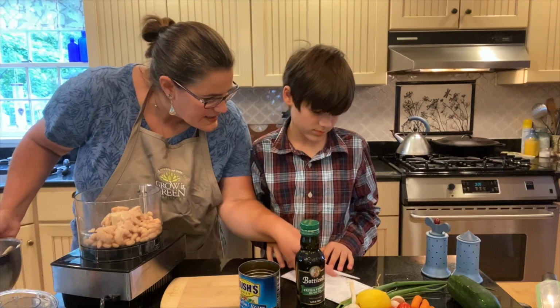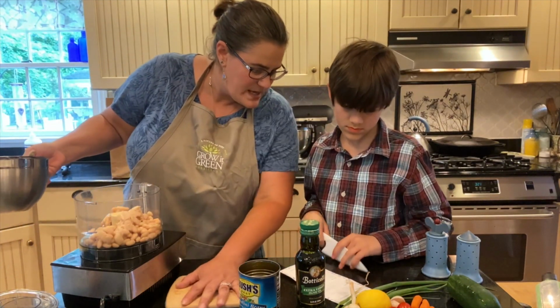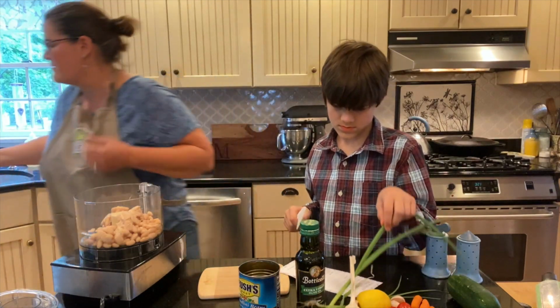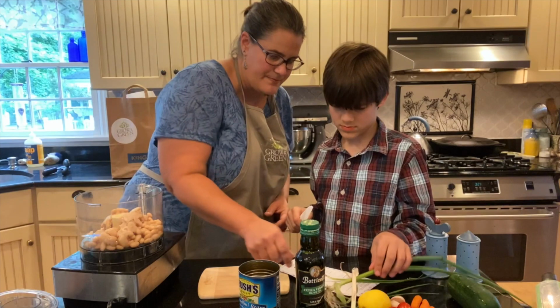What does it say? It says trim about 1/2 inch from the root end of the scallion. Where's the scallion? Yeah, let's do the big one. Let's take the big one, okay?